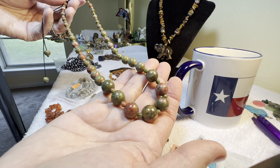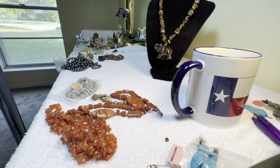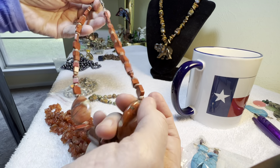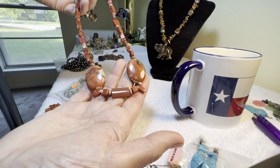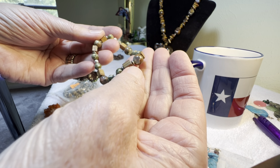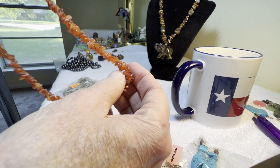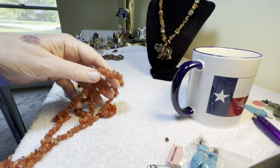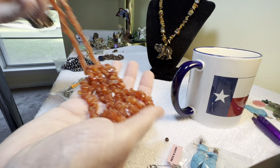Look at that. Unakite, $14, adjustable neck. Jasper again. I'm just going to say $9 on that. Some green stone and brown stone, $4. What is this? This is like agate chips. Oh, I don't know what it is. I think it's agate chips. $8.